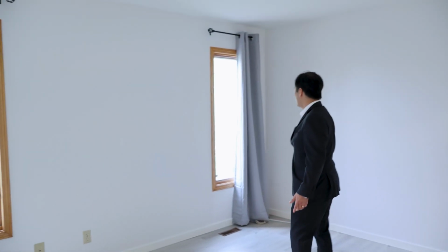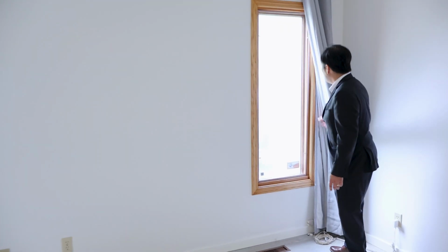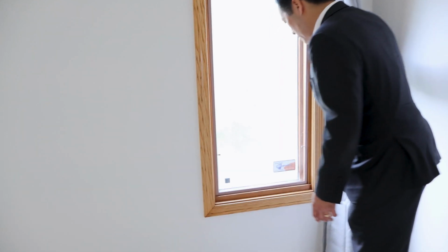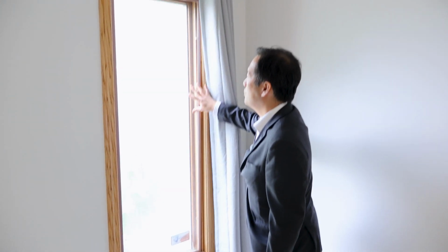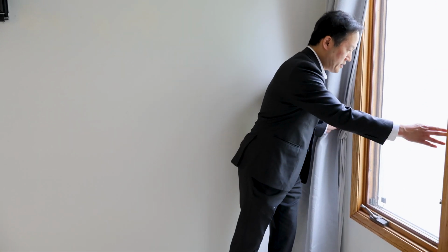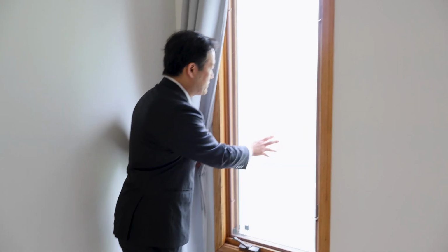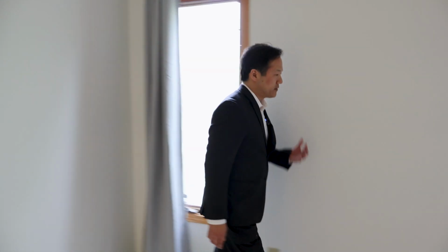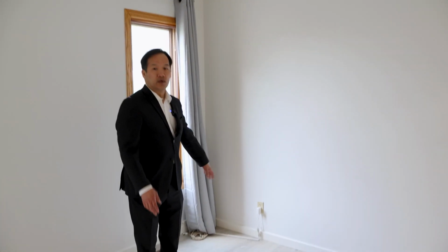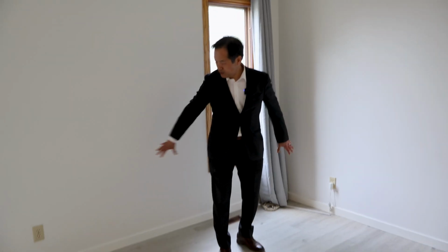What do we have here? We've got older windows. And how do I open this? This one doesn't look like it can be opened, and yet there's a screen here. I don't even know if the screen belongs on this side. And then we have a screen on this side. Maybe that window was never intended to be open, and then you've got the hardware here, so that's fine. The windows are dirty. You can see that there's a deck outside. Again, the switch covers. There's no lights in here, so probably one of these switches controls around where the bed would be, which is typical for your 1960s home.